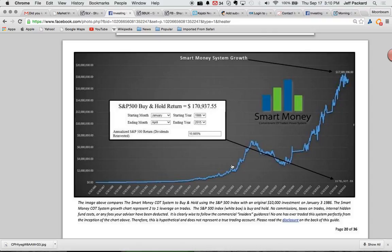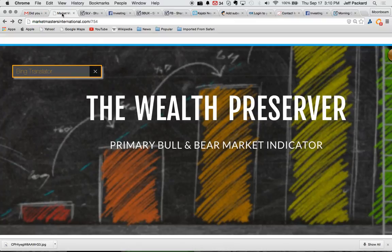Currently, we're not going to time it just perfectly, right? But using some smart money indicators, where the smart money is going or coming out of, and trading with the smart money versus against it. Instead of $170,000, you can see up here what you'd yield: 17 million. Big, big, big difference, right? All right, so that's one of the things I want to show you.